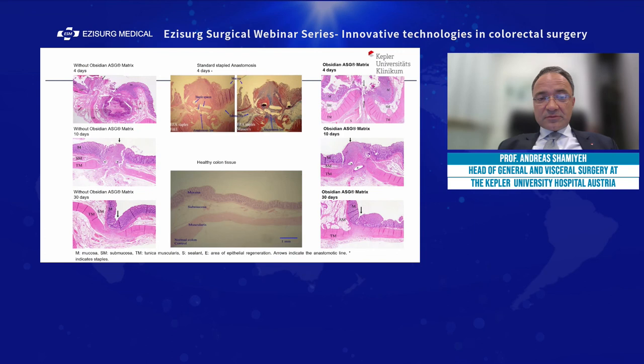Looking at the anastomosis, in the middle you can see a normal colon mucosa, and on the left side you can see the healing of the anastomosis on day 4, day 10, and day 30 in the pig, which shows irregular wound healing disturbances without Obsidian. And if you look at this picture on day 30, including the Obsidian ASG matrix, it's almost completely comparable to the non-operated tissue. This shows that the wound healing is histologically much better.